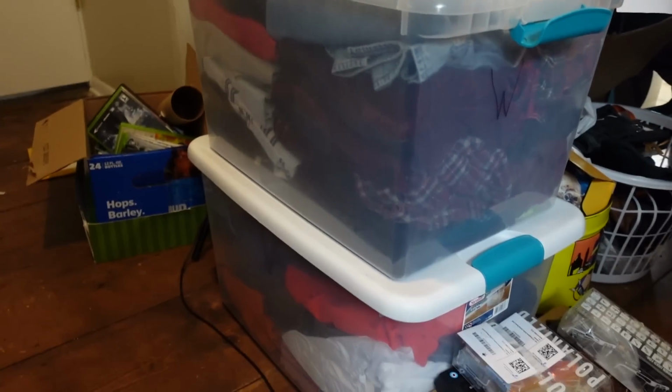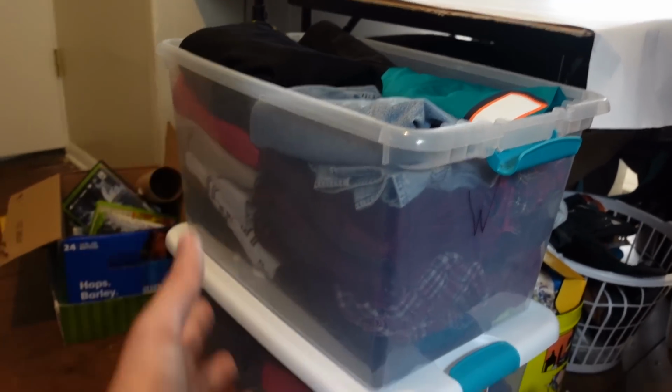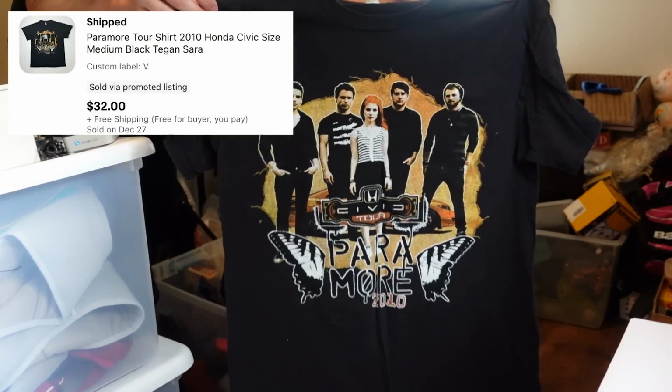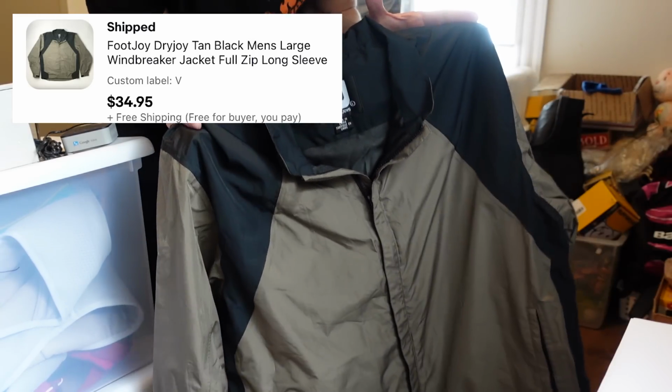Then next up down here in bin V, I've got two items that I need to get out. This is my current workspace, so whenever I'm done listing an item, photographing, I put it in the bin, and that's why there's two bins here, because they're my current bins that I'm filling up. First up here, got a Paramore shirt that sold for $32. The second item is this FootJoy DryJoys windbreaker jacket, sold for $35.